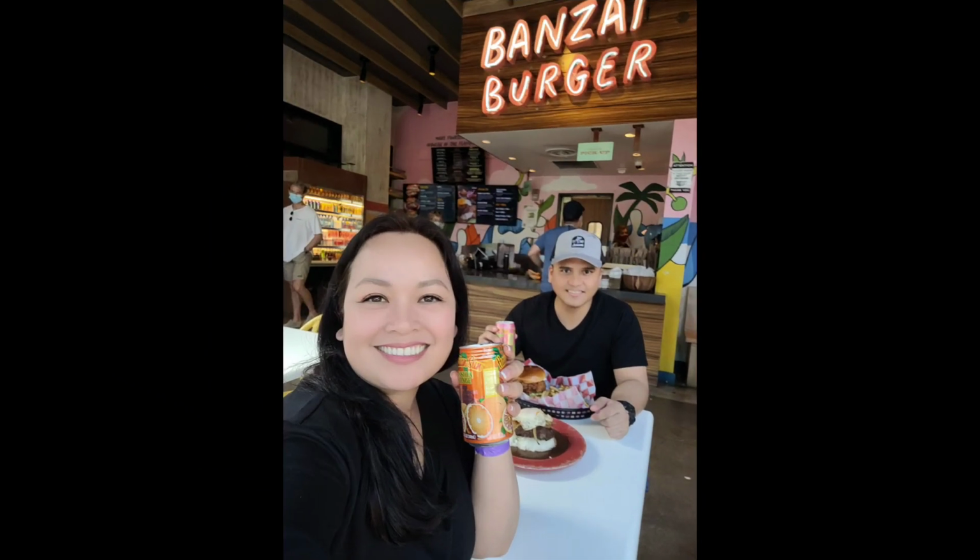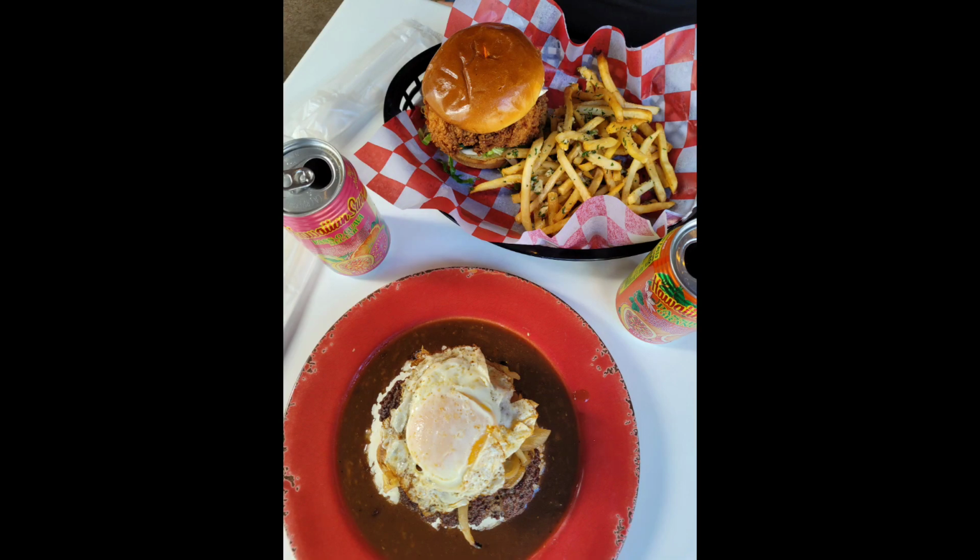Looking for delightful snacks? Check out the Banzai Burger. Banzai is a Japanese cheer that means 10,000 years and is frequently used in celebrations or toasts. In Hawaii, it is also the name of one of the most famous surf breaks in the world, the Banzai Pipeline. And during our visit, we tried the Parmesan garlic French fries, their burger, and the famous Loco Moco.